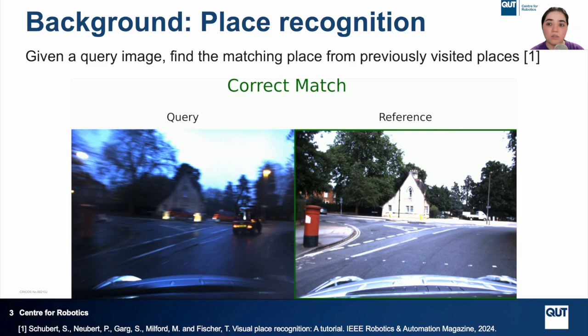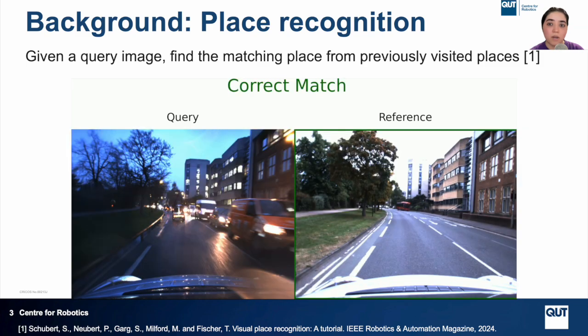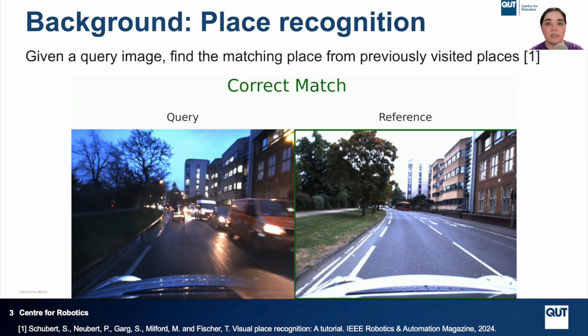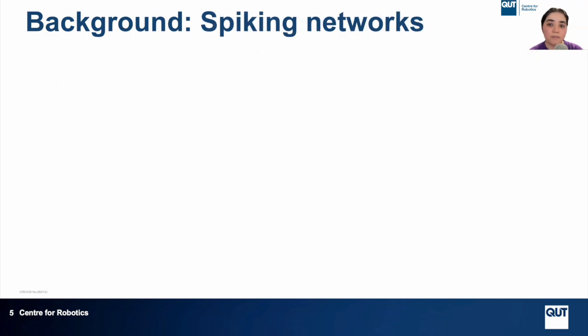One key component for autonomous robot navigation is a task called visual place recognition, where given a query image of a place, the aim is to find a reference image of the same place from a large set of previously visited places. This is challenging as the appearance of the place can change drastically due to the time of the day, season, or weather conditions, and geographically distant places can look similar. VPR is used in tasks like detecting loop closures in SLAM and global relocalization for mobile robots.